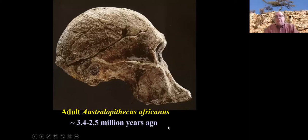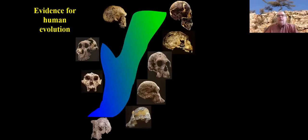Well, now we have adult Australopithecus africanus fossils, such as this one discovered by Robert Broom. And we have them at various sites in South Africa between 3.4 and 2.5 million years ago. And once we had adults, then gradually the European scientists started accepting the idea of a bipedal, small-brained ancestor. So we have lots of evidence for human evolution. And I just want to put the Taung skull into context here.